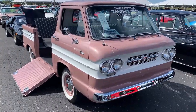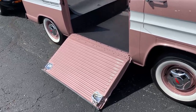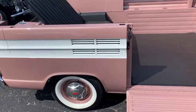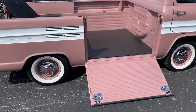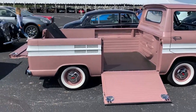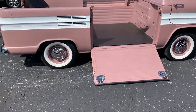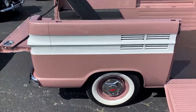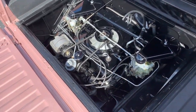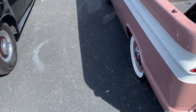Definitely don't see these every day. 61 Corvair ramp side truck. I think, you know, Volkswagen made similar types of vehicles and GM tried to compete with them with their Corvair line. Made trucks and vans. About the nicest one I've ever seen.